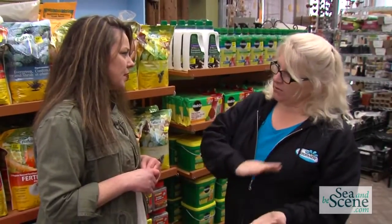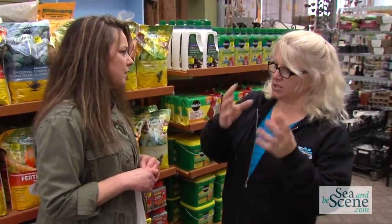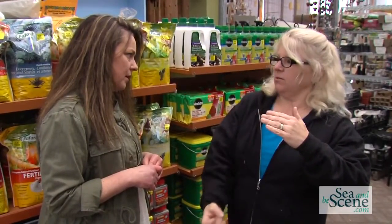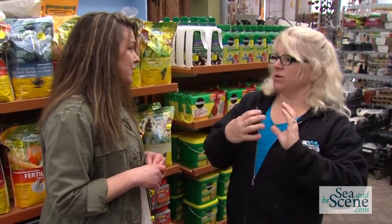Okay. But with the layer of compost about a foot down, what happens is you plant, your root ball is about this big. Right. And then the roots instantly want to reach for that compost. Oh. So which helps them grow.